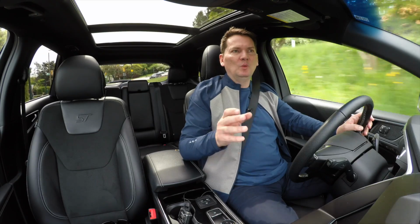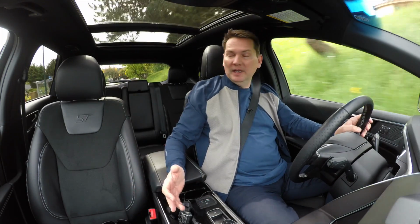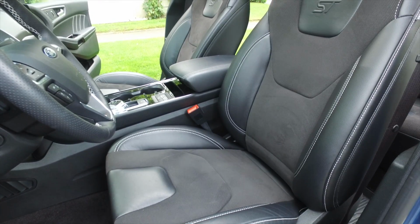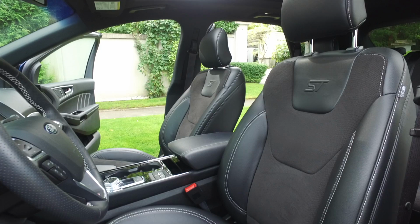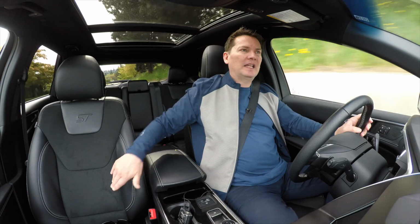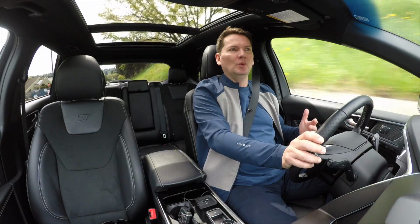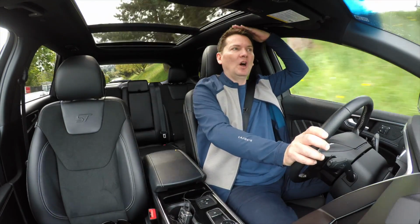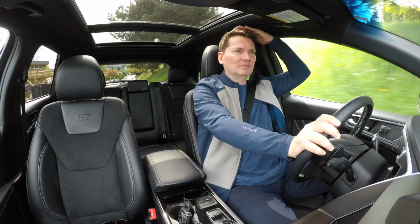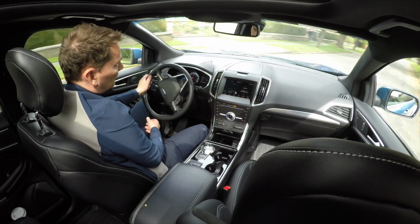Now, before I get to what makes this go, I want to talk about the inside for a little bit. You get the more bolstered seats here that come, I don't think it's leather, I think it's vinyl and the Alcantara inserts. So they're supportive enough. My issue is I have this set at the lowest position. I'm 6 feet tall. I got barely an inch of headroom here. I feel like I'm sitting up over the dashboard.